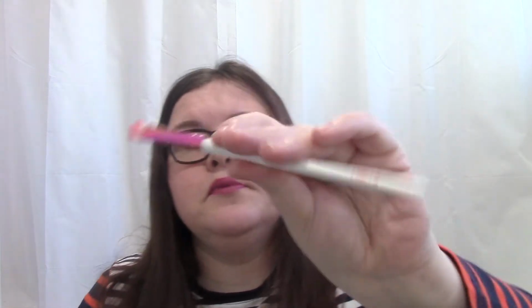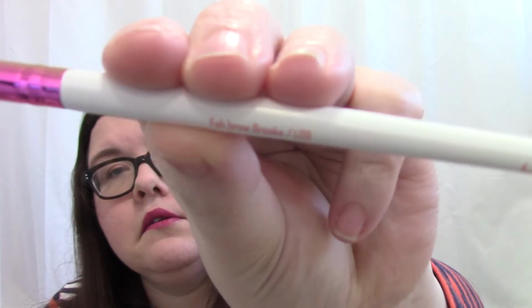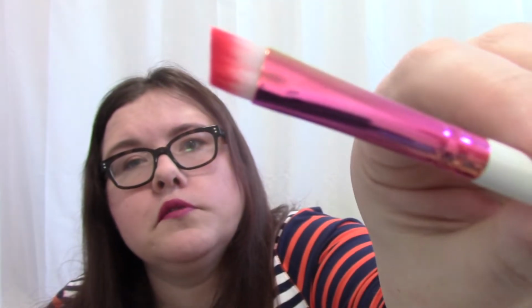Okay. Oh, it's a brush. Okay, I'm looking for something and it's actually a brush. It is a makeup brush. It is the Loella Fab Brow Brooke L09 makeup brush. I was looking for a product, but it's a makeup brush. So it's a brow cum liner brush, I guess, if you like a bit of thicker liner. That's what it looks like. So it's a makeup brush.